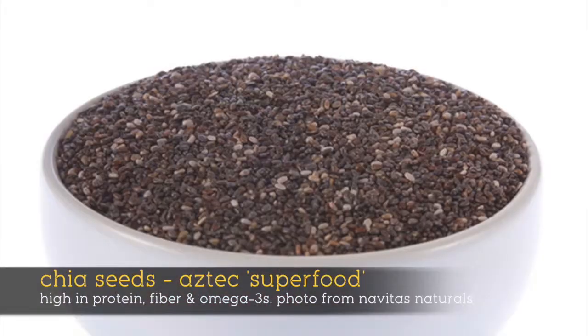You might think pudding's not healthy. This pudding is super healthy. You can eat it anytime, not just for dessert. Just kind of cool, waking up and having pudding with your breakfast. This pudding is made from chia seeds.